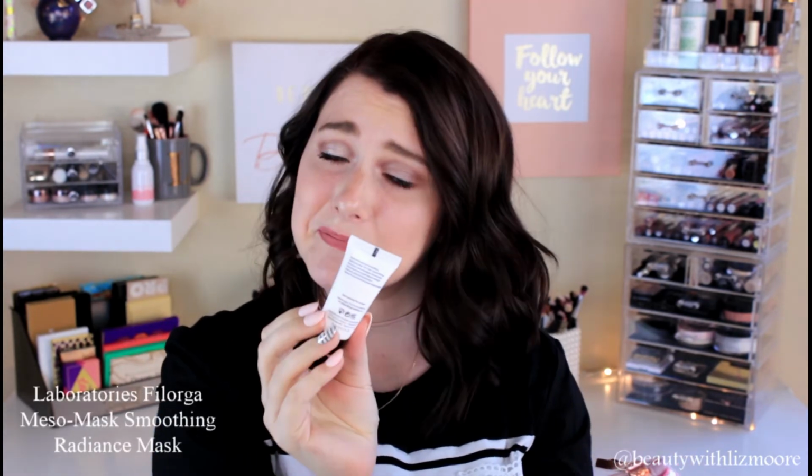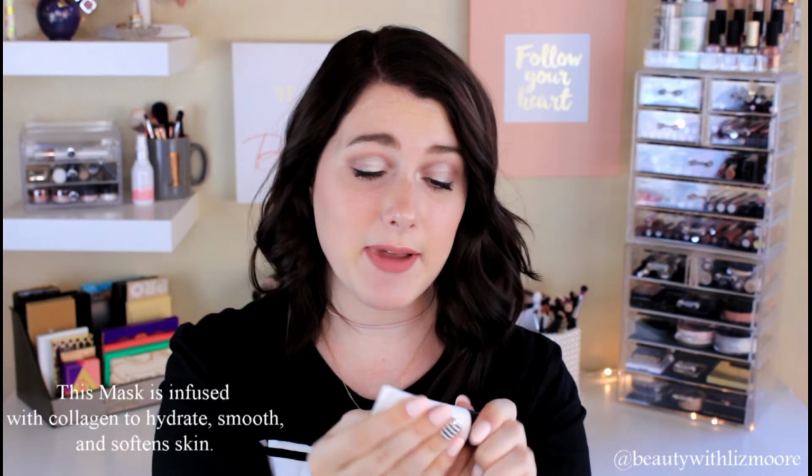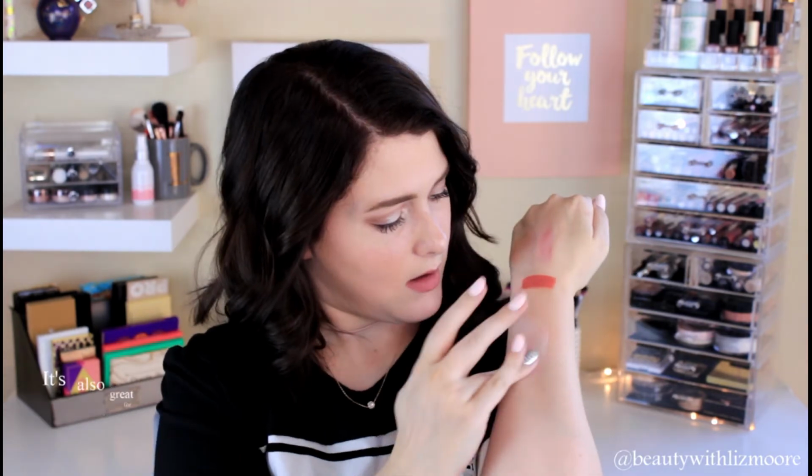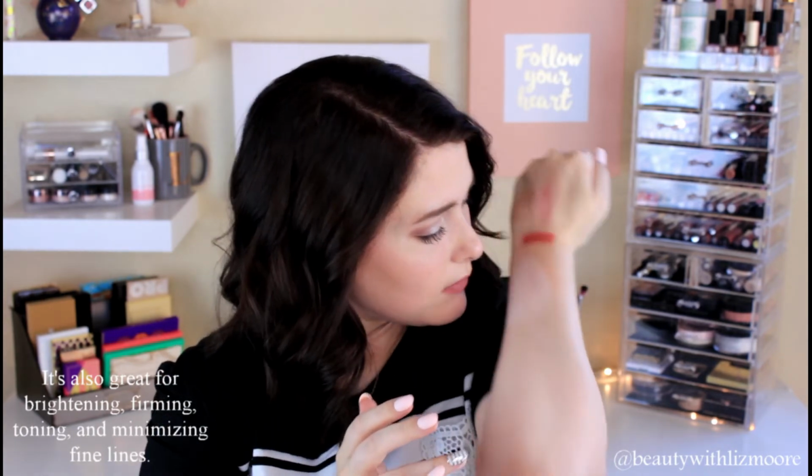Next thing I'm pulling out is this Filorga Meso Mask, Smoothing Radiance Mask, and it doesn't tell you anything about it, so I'm probably gonna have to go look it up and see what it is. I mean, I guess it kind of has like a little sheen to it, so I have no idea what this is. I'm probably gonna have to look up how to use it.